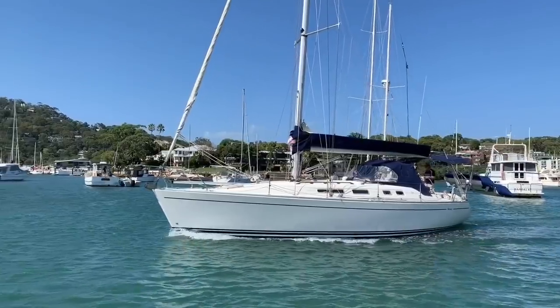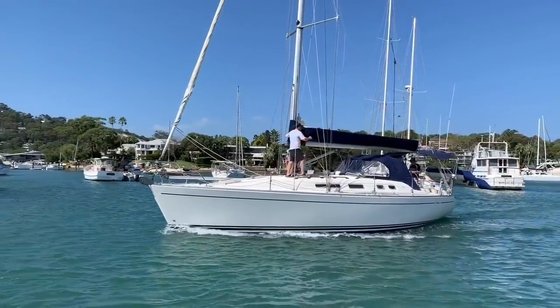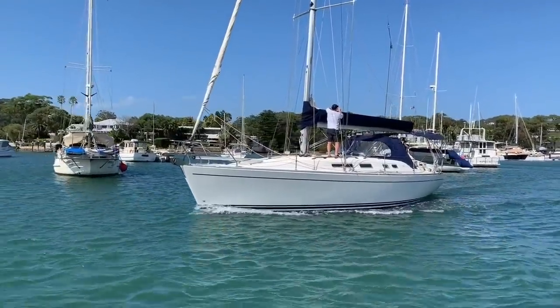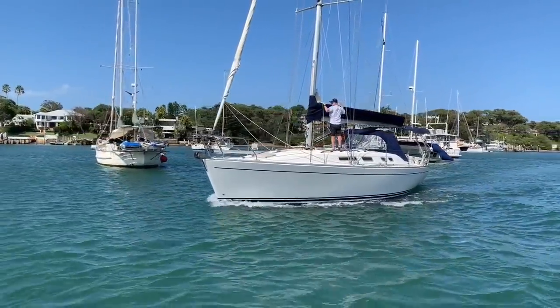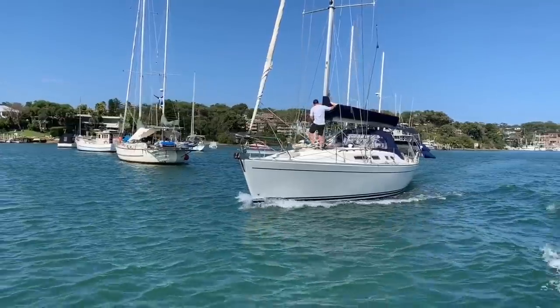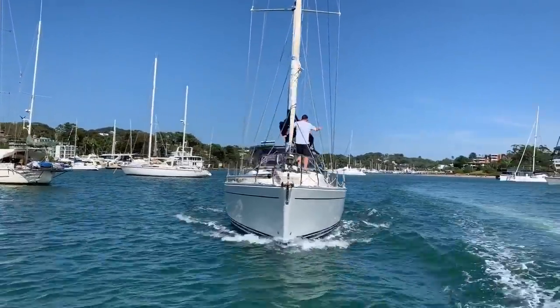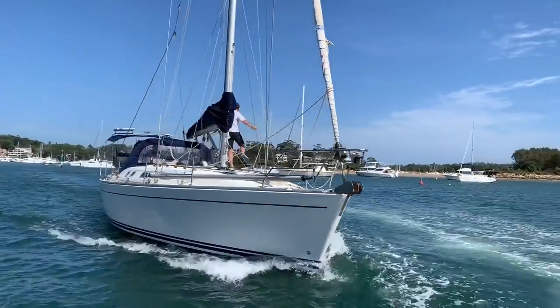Today we're taking you over a very special vessel. She's a Moody S38. She's called Wistarie, and she was launched new in 1996. Wistarie here is offered for sale for the very first time since launch by her original and only owner. So she's a one owner yacht.